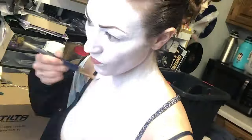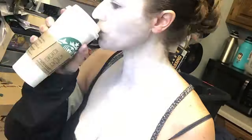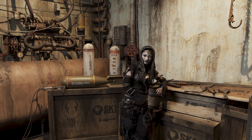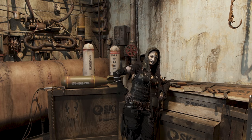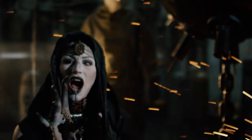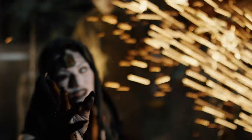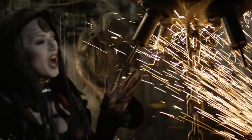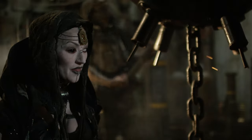Every day, it would take about 2.5 hours to get in full wardrobe and makeup. A lot of getting ready for shooting and then staying in the wardrobe for hours on end. The sparks were 100% real. They were hitting me in the face and the eyeball. Thank goodness for the blind whiteout contact. It kept me from having any peripheral vision. I didn't even know they were coming at me.